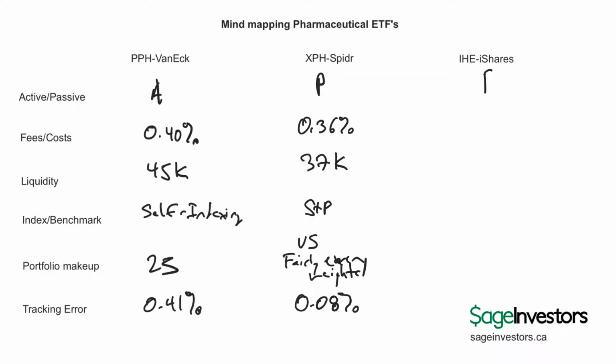It is also a passively managed portfolio. It tracks a broad market index, specifically the Dow Jones Pharmaceutical Index, again a third-party index. Fees are 0.42% MER, management expense ratio. It trades on average about 8,600 shares a day, so it's not as liquid as the other two.